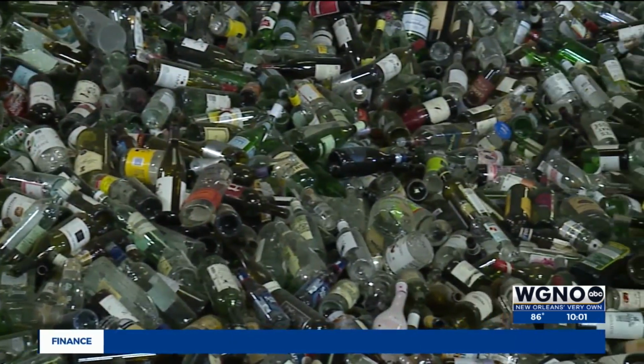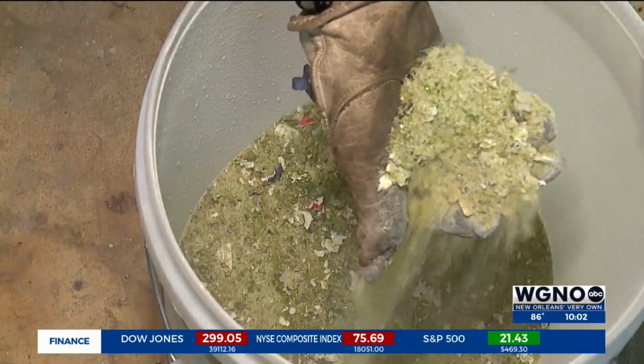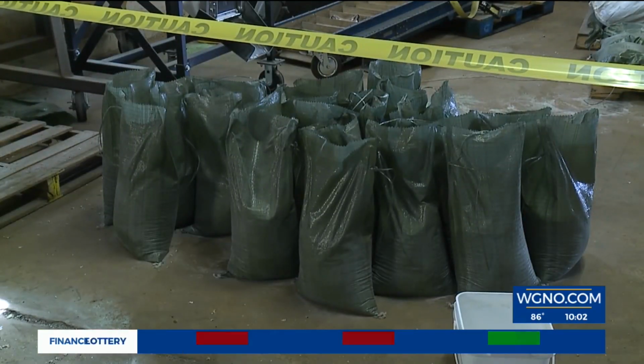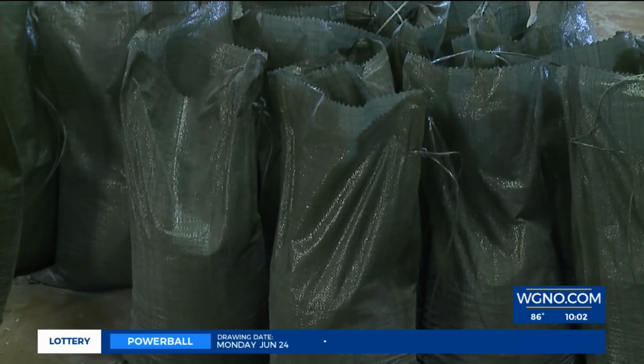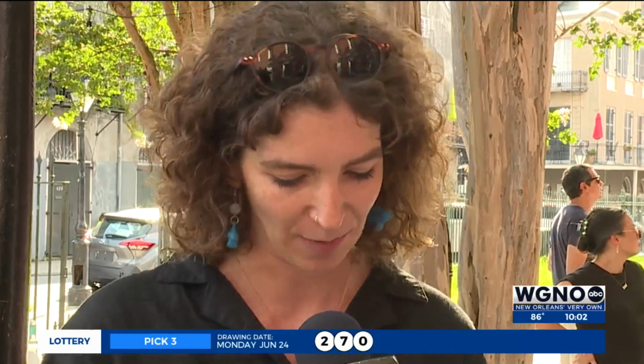Once the glass is collected from these locations, those with Glass Half Full will pulverize it into sand, which is then used for a variety of environmental reasons, all benefiting the state of Louisiana. It's something that's infinitely recyclable, so we can use it over and over again. What Glass Half Full does is turn it into sand and use it for coastal restoration projects in Louisiana. So it's really cool closing that loop, making it as accessible as possible.